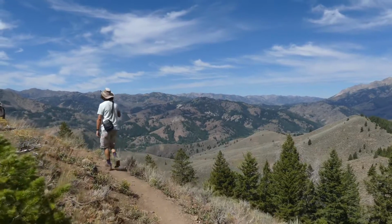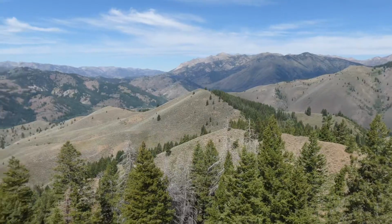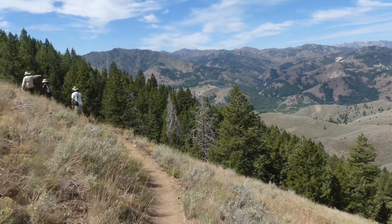For us, it ended up being very strenuous because we have just been out of shape with hiking. So it's going to take us a little bit to get that back. But it was still a very scenic, very beautiful hike. It was very convenient because it was right outside the campsite.